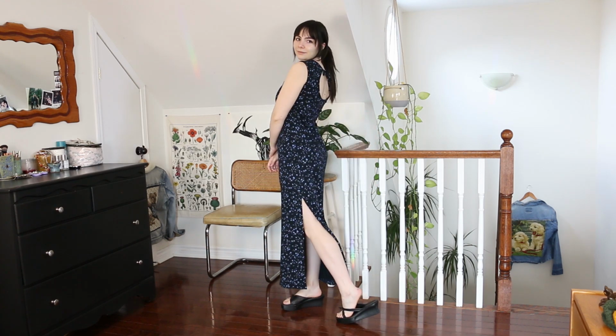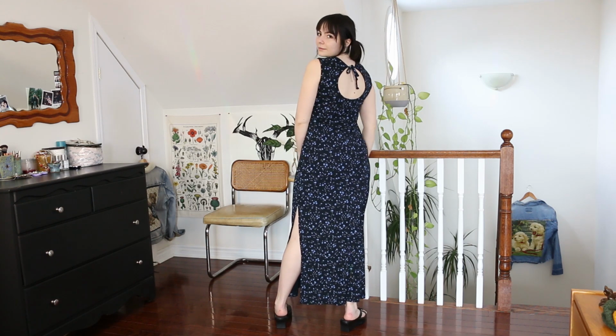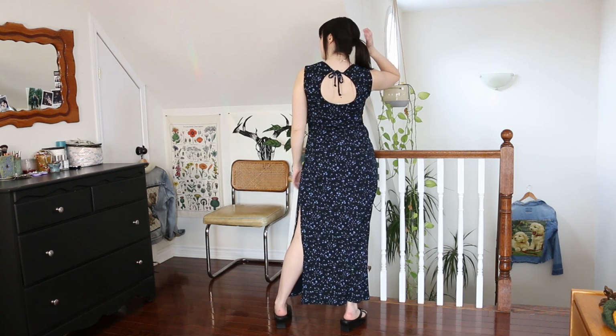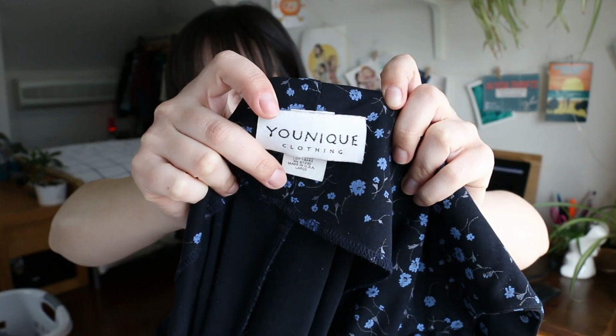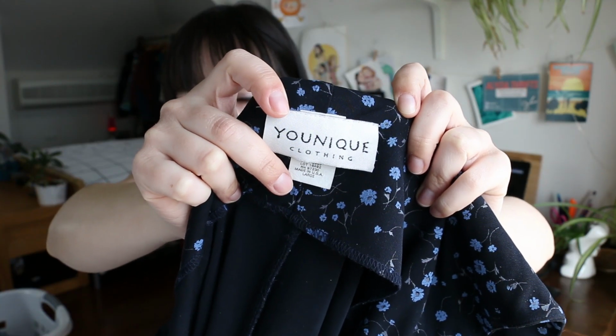I definitely realized I have a love for square necks. You'll see a couple more come through. I just think it's so beautiful and personally looks really flattering on me. Like I feel very, very comfortable in this dress. It also has a slit on the side, which I always love. And then the details even continue onto the back with this beautiful little circular cutout tie up detail. And this dress is from the brand Unique Clothing, made in USA. So good.